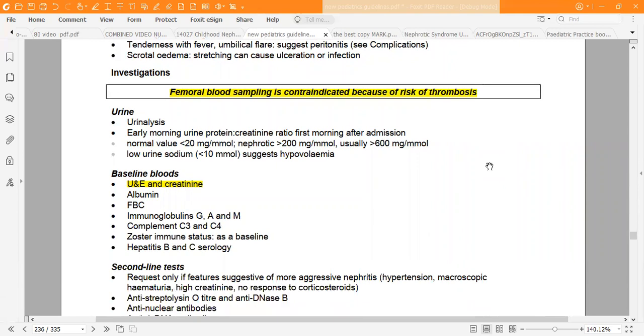So basically, we will start with urine investigations, which is urine analysis, early morning urine protein creatinine ratio, first morning after admission, normal value less than 20 milligram per millimole, in nephrotic range more than 200 milligram per millimole, usually up to more than 600 milligram per millimole. Low urine sodium, a low fraction, less than 10 millimole, suggests hypovolemia. Okay, so that's the first thing you have to do: urine analysis, early morning protein creatinine ratio, and low urine sodium.